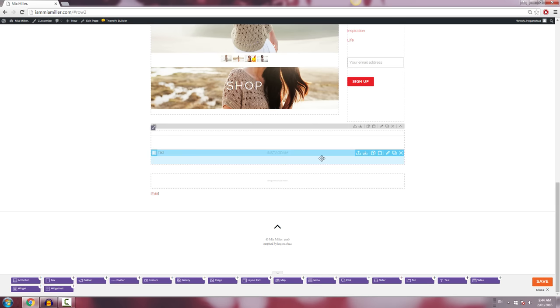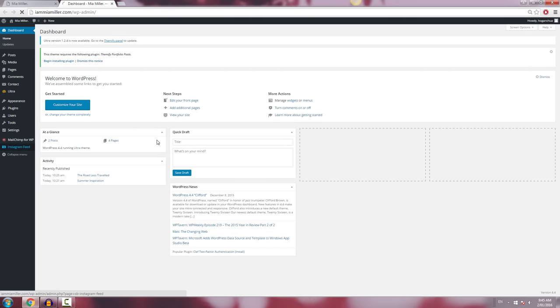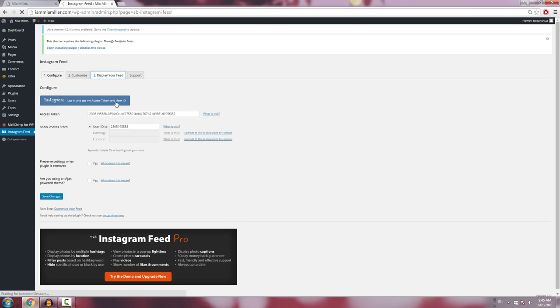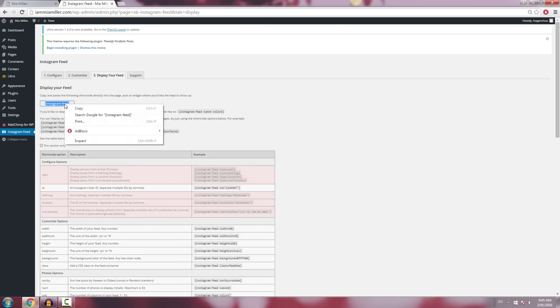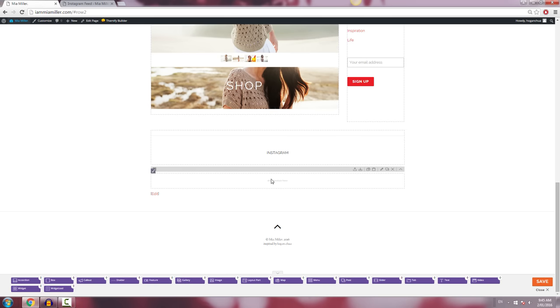Okay, so that's done. Now we're going to add in our short code for Instagram, so it's going to display our feed. To do that, we just right click that and open in a new tab. What I want to do is go to Instagram feed and copy that short code. It should be display your feed, and just copy that. Obviously there are a ton of options here that you can play around with, and you can use these short codes to get a different display, but by default I think this looks good already.